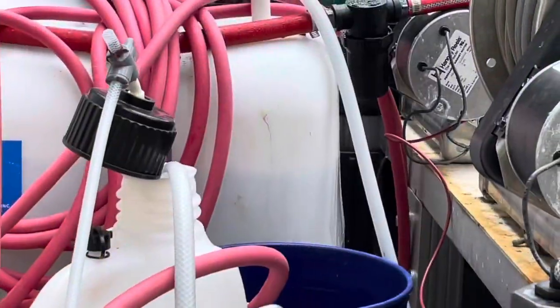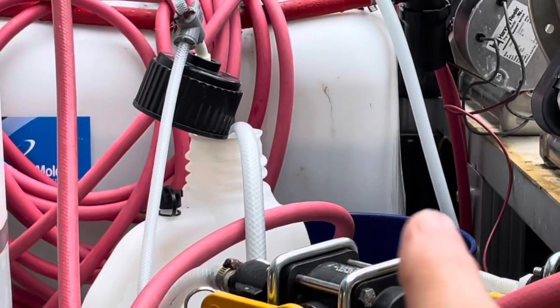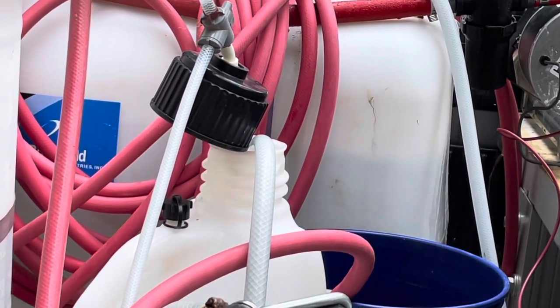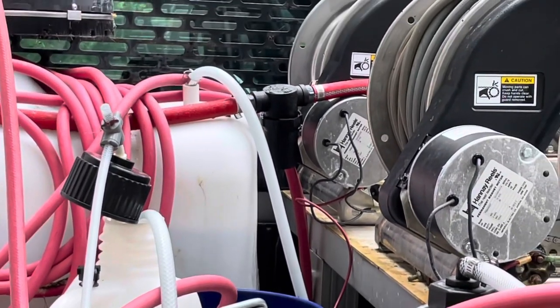All right, we definitely figured out our buffer tank problem. You can see the level is, let me see if my finger's gonna come into the video. There we are, right there. And that's about 75 gallons or so for me. So we'll keep it up, no problem, now that we cleaned out the filter.